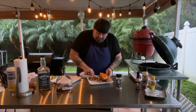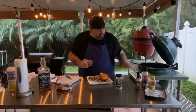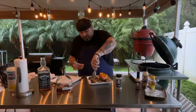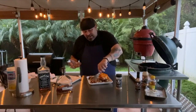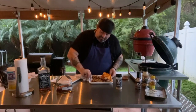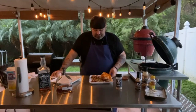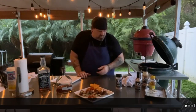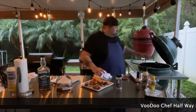Now, the shrimp's the star of the show here. But remember, I like my nachos. I'm gonna add a little bit of pico right over here. And the pico that I have is a sweet mango. We've added a little bit of mango in there to give it a little sweetness to mellow out the hot sauce that we put in there. And it's that easy to create a nice little barbecue shrimp plate.